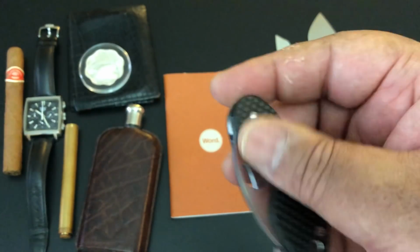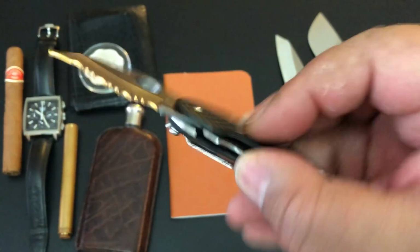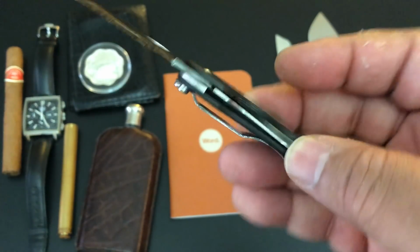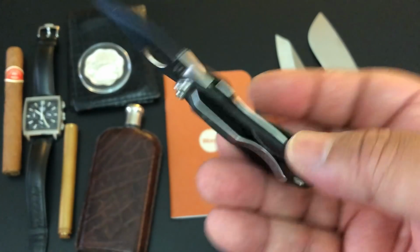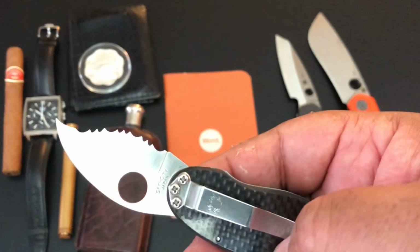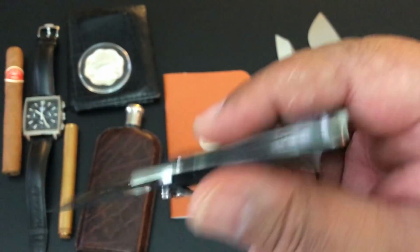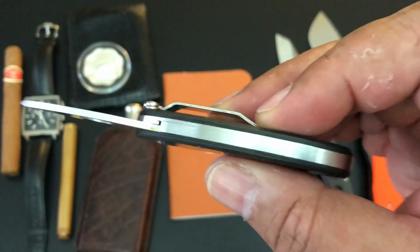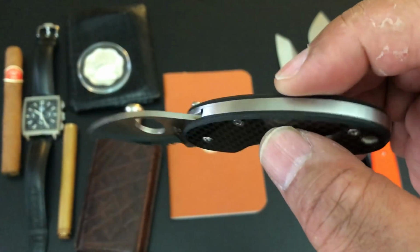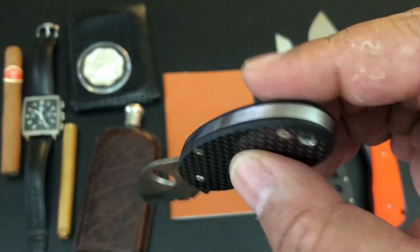This is a classic Cricket. You can always tell the older Crickets by the lock. This is a liner lock. The newer Crickets, the ones that you can buy today at Blade HQ or anywhere else, have a frame lock, and they're a lot thinner. See how thick that is? I have one of the original Crickets all the way up, and I love this.